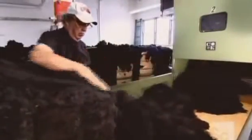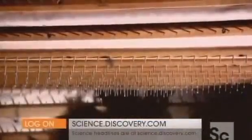An operator loads the bales of fibers onto a feeder conveyor. It shuffles the clumps toward that spike conveyor, which snags the fibers and takes them up to another spiked rotating belt. But this one moves in a different direction to grab and pull the short, springy fibers apart. The process fluffs and blends the fibers, transforming the dense clumps into something that's the consistency of cotton wool.